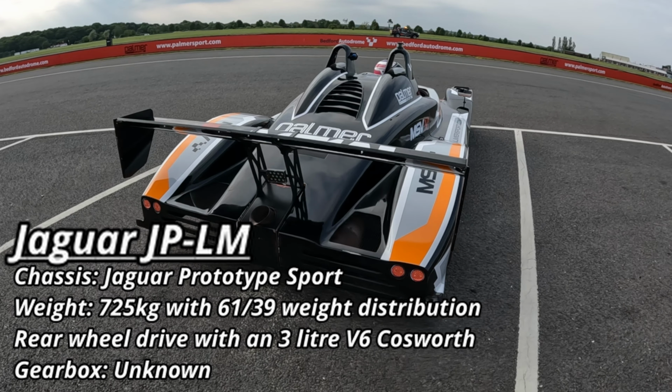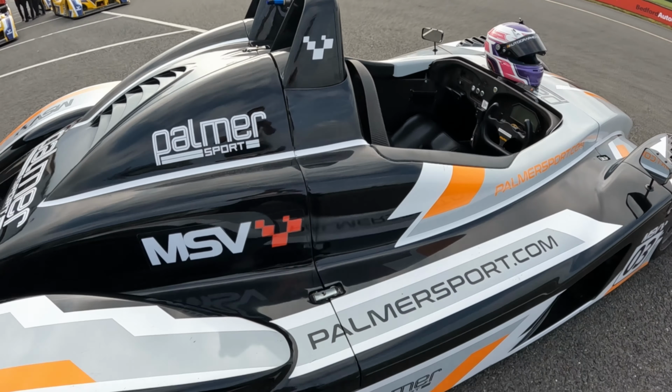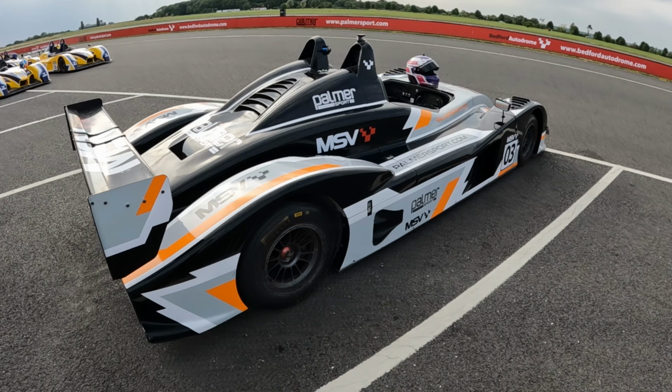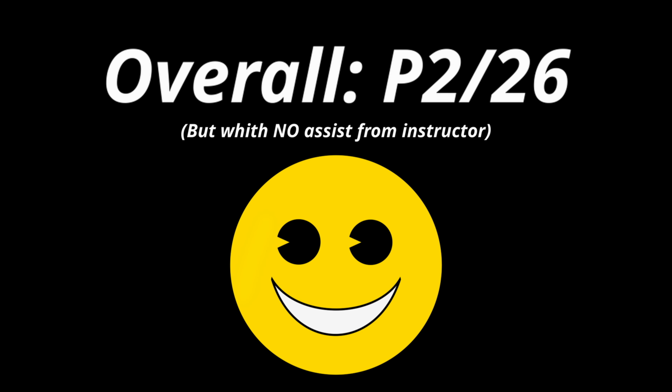Next up, Jaguar JP-LM, basically a prototype car, where you really had to trust the aerodynamics of the car. And I did, because this was better suited for me as a racing driver. Ended in a P2 out of the 26 drivers, again with no assist from the instructors.